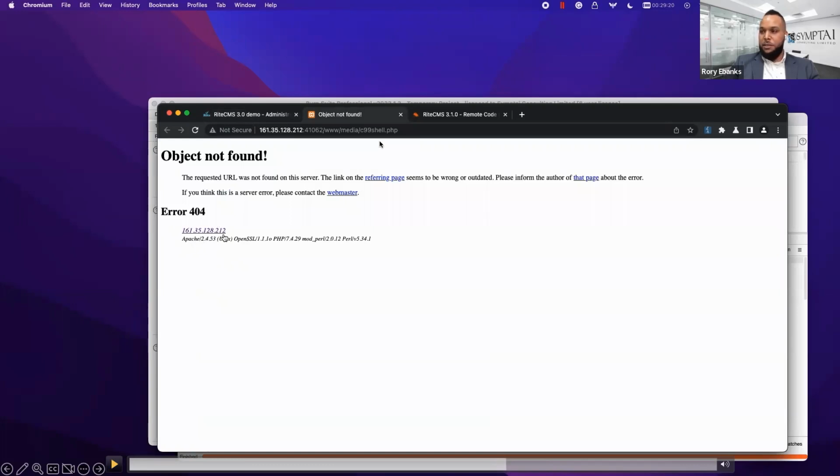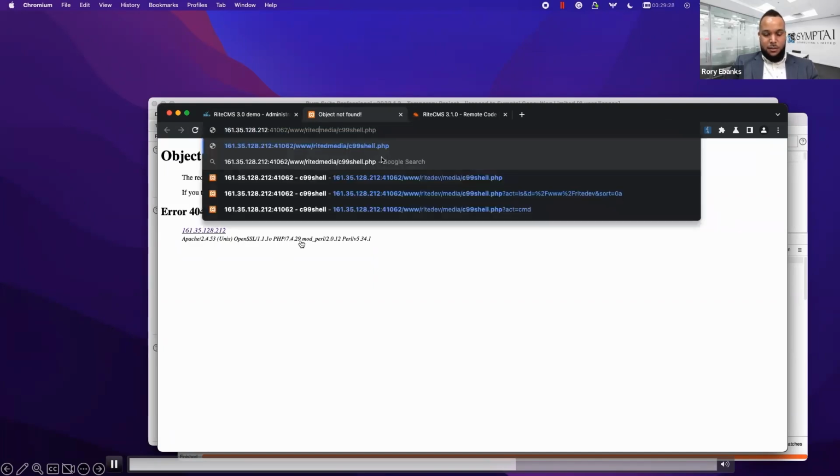So it's telling us the Apache version, the OpenSSL version, and the PHP version. We could also then do more research about whether these versions have vulnerabilities. For example, the PHP version here is 7.4.29. The latest PHP version is 8.2, so there are security vulnerabilities associated with it.